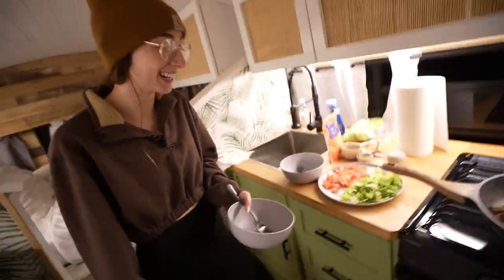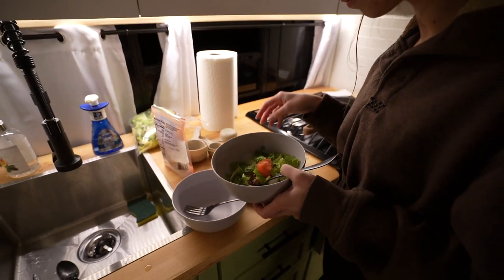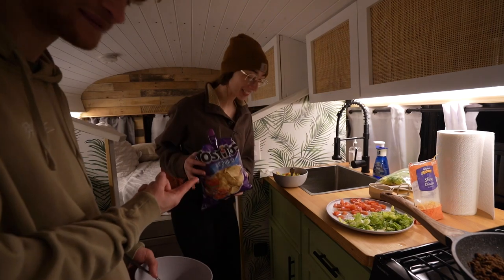We're all set. I'm so hungry. Me too. Alright. A little bit of meat, a little bit of lettuce, a little bit of tomato, and a little bit of cheese. Lots of cheese. For Leah, it's lots of cheese. And chips. We have chips too.